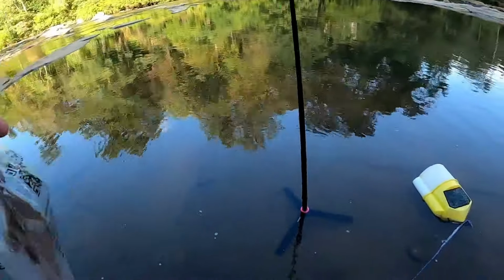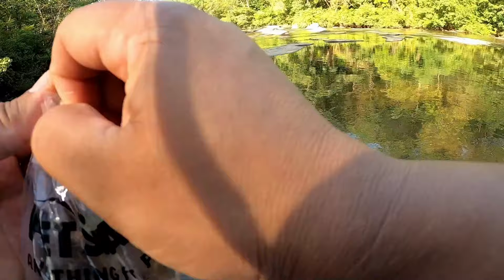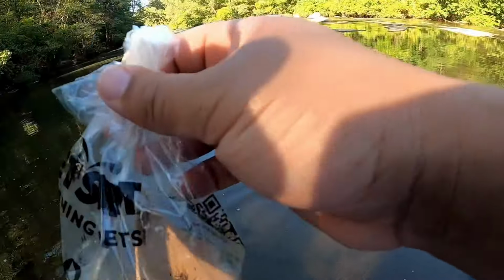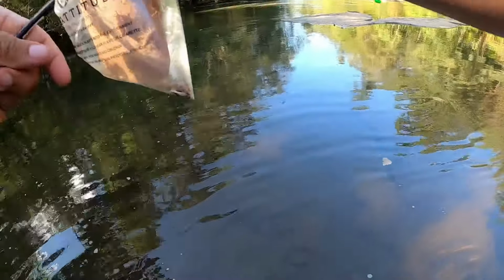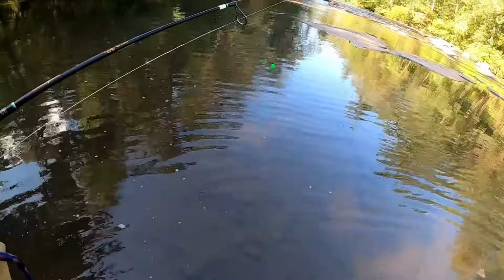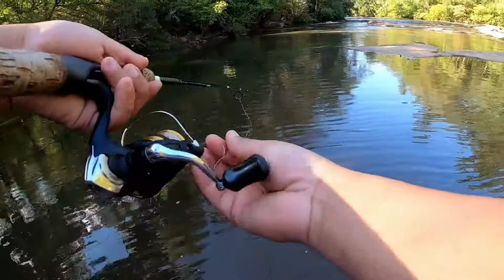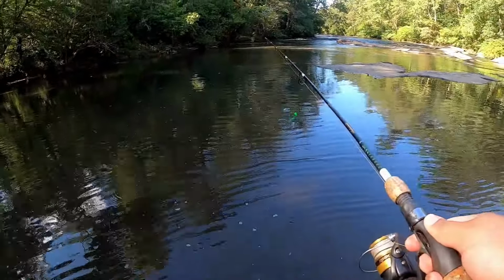So for that, we got a bucket right there. You guys can see my bucket, and I got it aerated to keep them alive until I have to use them. I'm gonna be going catfishing pretty soon here. The sun is coming out, which is great. It was a little bit cloudy, but we got some sun coming up. I like that. So just waiting on the river right now, and hopefully we can catch one here.